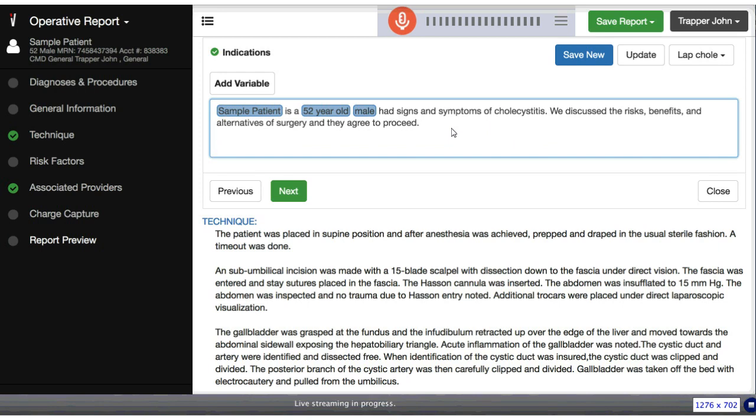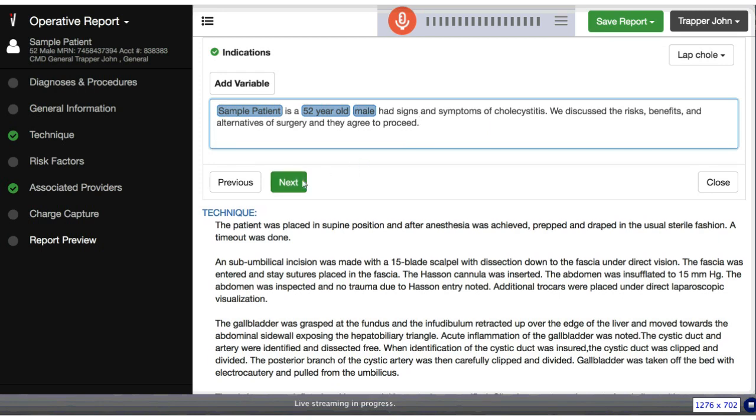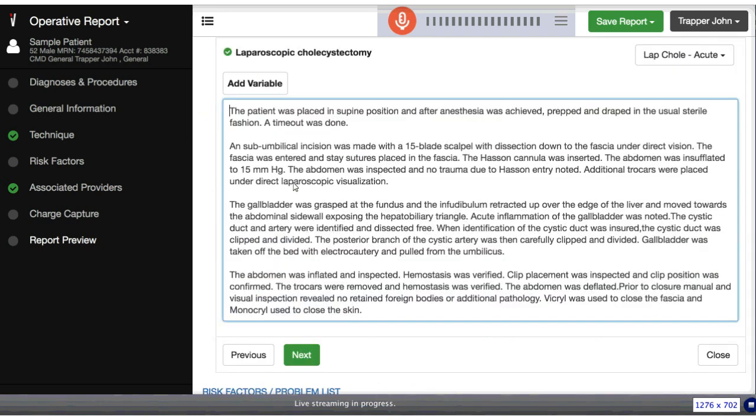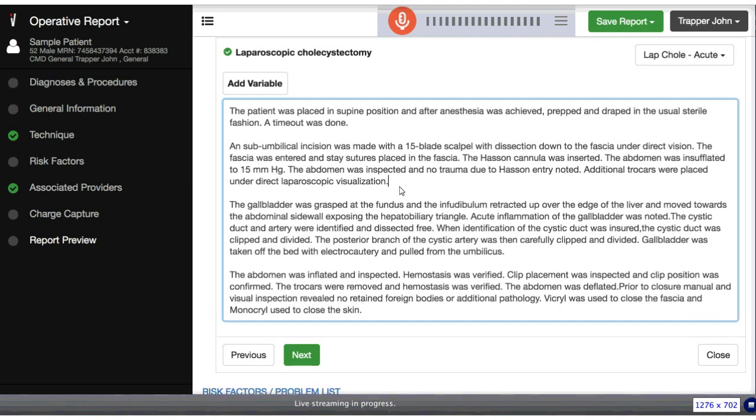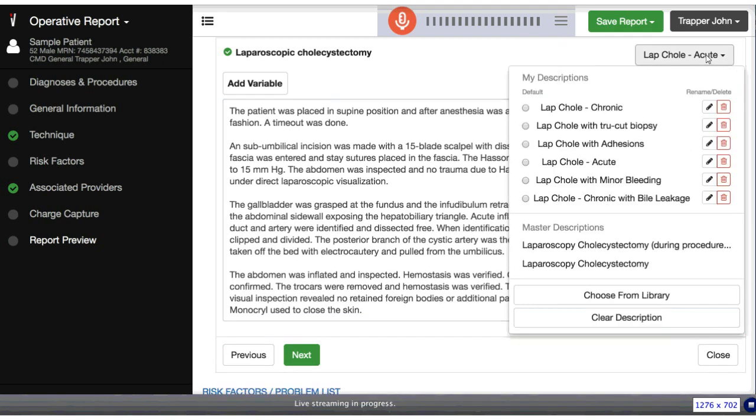For my technique, notice here, I have my standard technique for this procedure. We know not every lap chole is the same, or colectomy, or CABG, but if I start with this as my starting point, I can edit. And I also have the ability to save as many different versions of this procedure as well. So by choosing my lap chole acute, it's got my information in there.